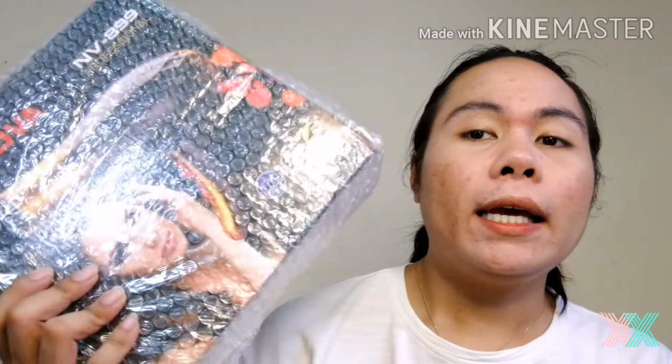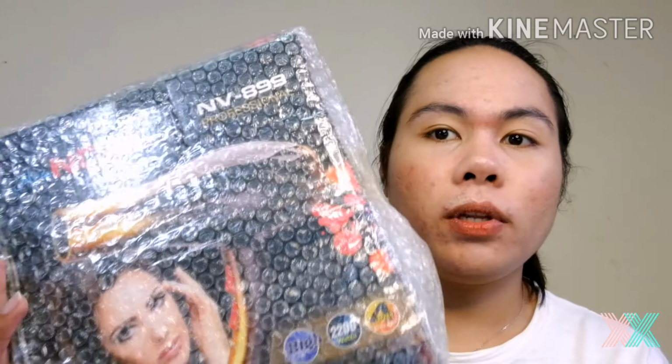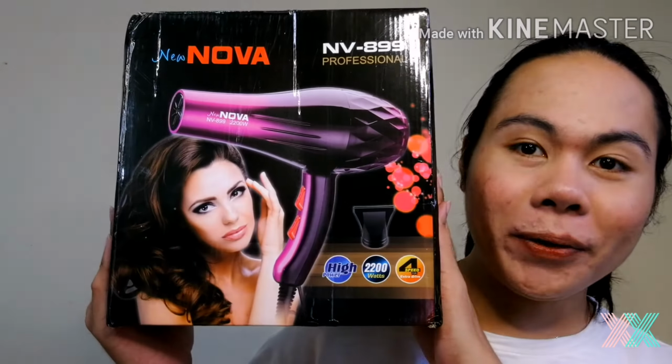Okay lang naman siya. So, why I chose this product, it is because this is not my first option talaga na hair blower. But then, due to some circumstances, yung ibang shop kasi is they don't support the shipping something. So ito yung nakuha ko, and then it is cash on delivery. So that's why ito yung nabili ko. So andito na yung box.